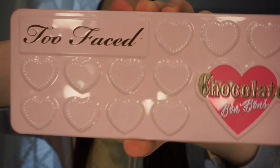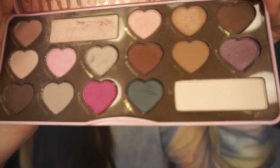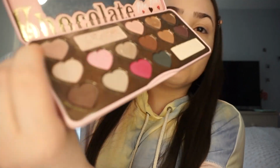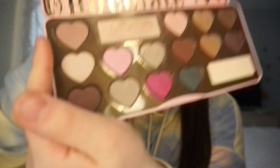For eyeshadow, I like to use the Too Faced Chocolate Bonbon palette, and it looks like this. And the colors are super pretty. So for today, I think I'm gonna go in with the shade Almond Truffle, this one right here. The next thing I'm gonna do with this palette is use Satin Sheets, which is right here.